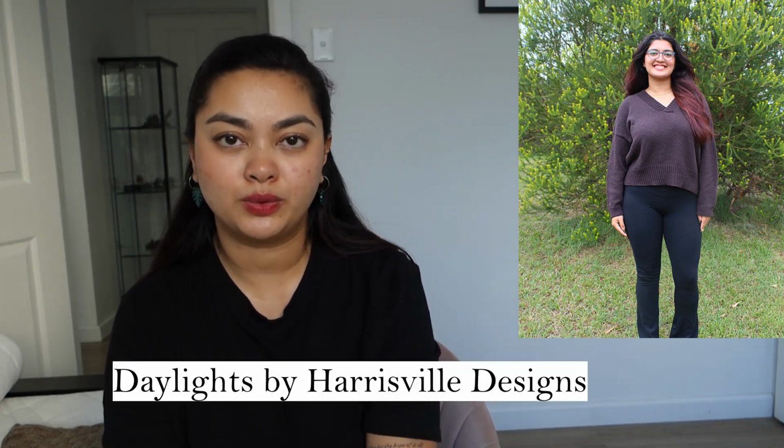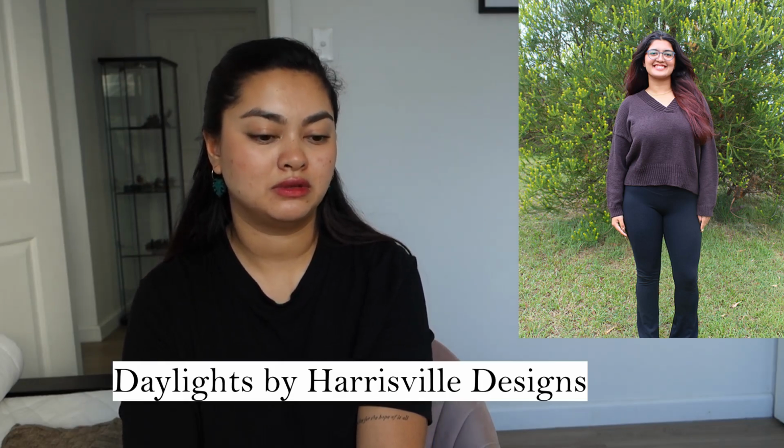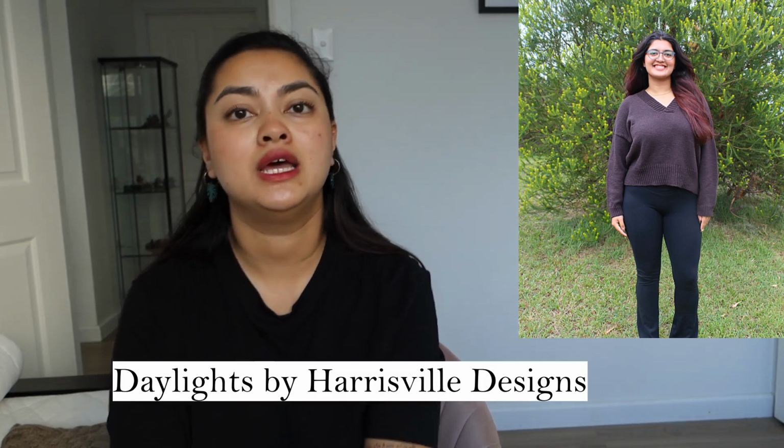And the pattern is written for, I think, is it written for a DK or a worsted? I think it's written for a woolen spun DK. One of the ones from Brooklyn Tweed or Harris, what are they called? Like Daylights by Harris. I don't know the American yarns. But it's one of those, and it's a really fluffy DK, which this one was not. However, even at a slightly loose gauge, I really liked the fabric and my sister liked how it looked, and so we decided to go for it.